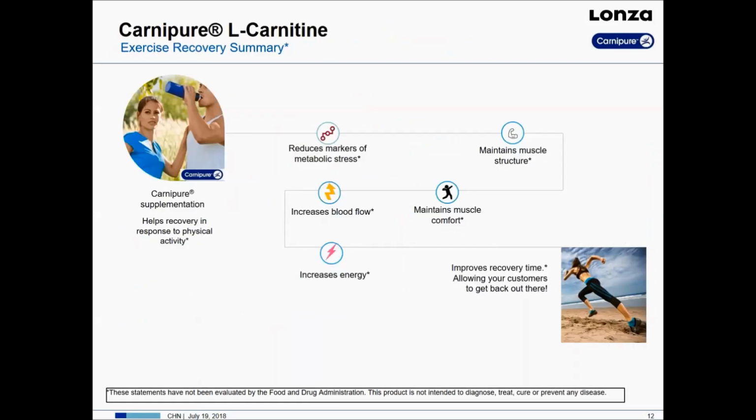So just to summarize our discussion, Carnipure supplementation helps with the recovery in response to physical activity, and that's by reducing markers of metabolic stress, by maintaining the muscle structure and integrity, by relieving the stress and the muscle soreness, maintaining the muscle comfort, increasing the blood flow, and that's probably one of the main mechanisms by which Carnipure can contribute to this recovery period. And because it's mainly an energy molecule and increases the energy, that's its basic mechanism, it can improve the recovery time and allow your customer to get quicker and faster back on the track.